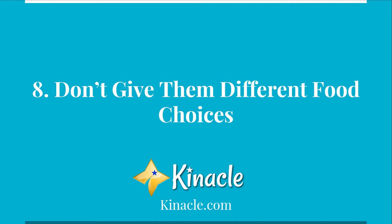You could give them 2 options of food you want them to eat though, such as 2 new foods they've never tried before, and they get to decide which one they want. Just don't cave in and give them what they always have.